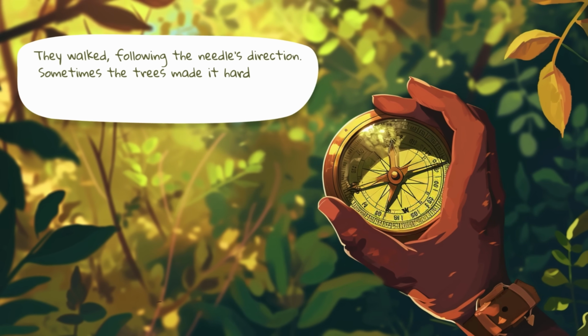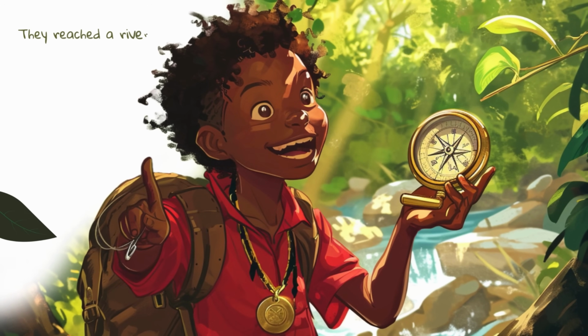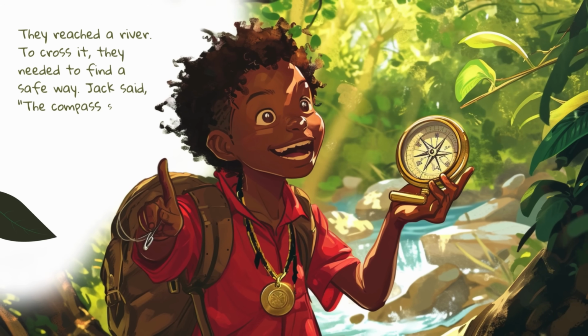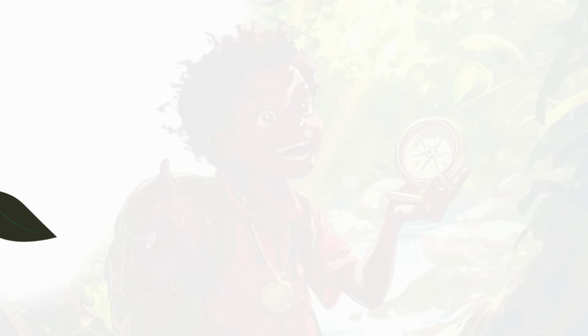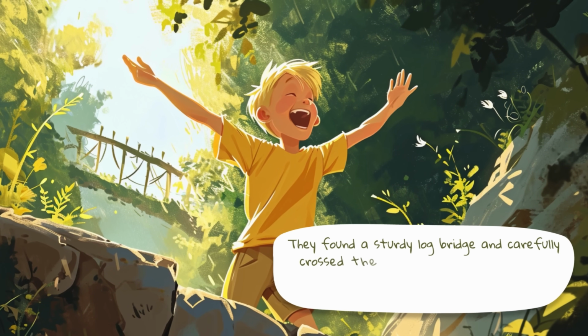Sometimes the trees made it hard to see, but they kept checking the compass and talking about which way to go. They reached a river. To cross it, they needed to find a safe way. Jack said, "The compass shows where we need to go, but let's also look for a good crossing spot." They found a sturdy log bridge and carefully crossed the river together.